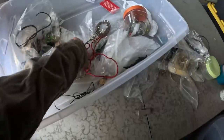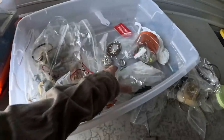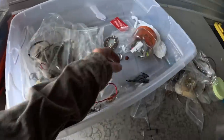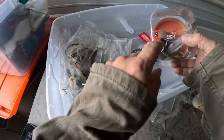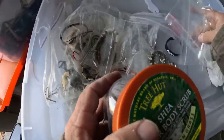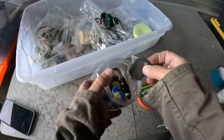Gosh, so many empty bags. That's weird. Little turtle. Empty, empty. More shells. Nope. Not sure what that is. Oh, there's some money in there. Okay. Let's look in there. See if there's anything else here. Okay, a lot of empties. Alright, that'll go home with me, I think. I don't know. Let's see what else we got in here.